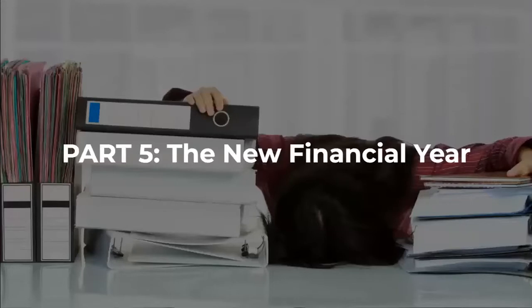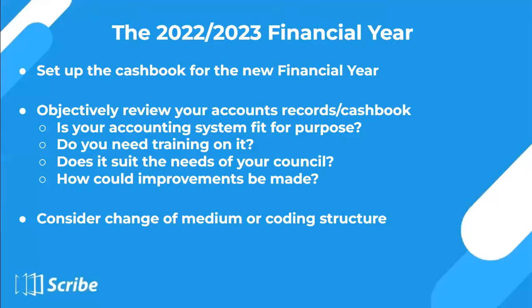This is part 5, looking ahead to the new financial year. It's very easy to become focused and bogged down in the current financial year, especially as we're approaching the AGAR and there's lots of additional work to be done surrounding it.